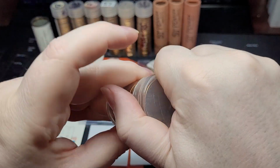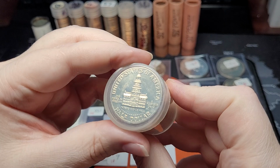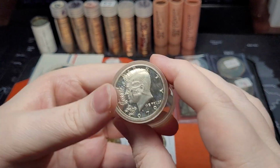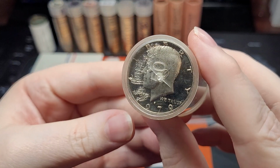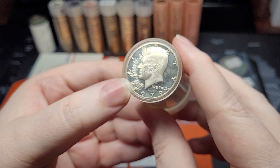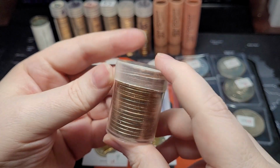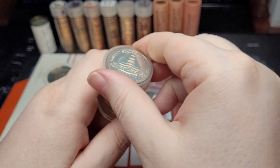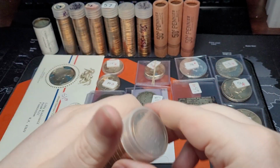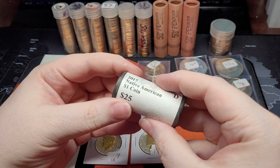So you have $10 in face value. I spent $15 on this, and they're good album fillers, because you rarely get any proofs. Here's a 79. You rarely get any proofs that you can just put in albums without cracking them out of the actual sets, you know. So having all these is pretty cool. Gonna fill out albums pretty good, and that's why I got them. So that's pretty cool.